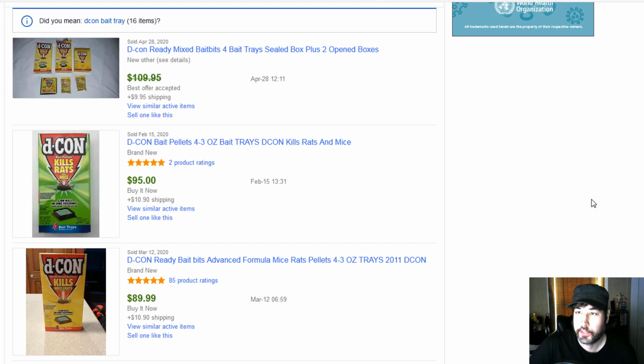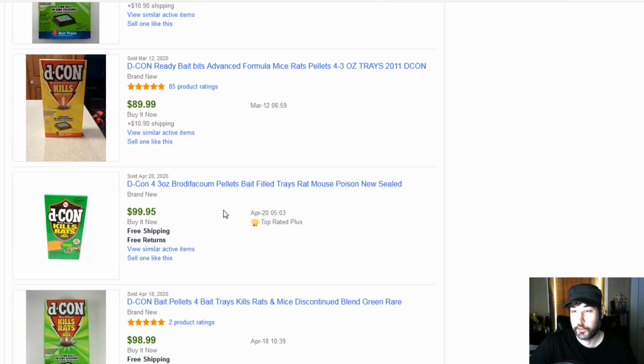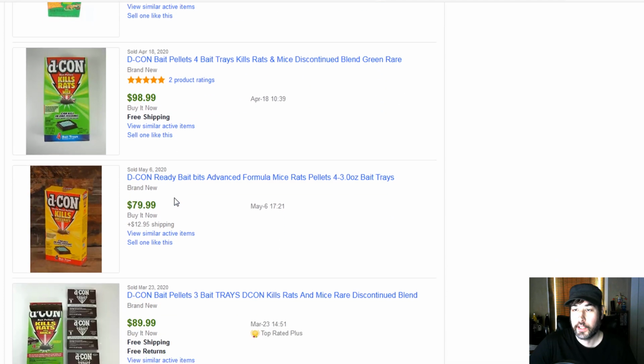And you can kind of see how much they're selling for here. A box of 4 3-ounce bait trays, $95. You got $89, and these are all sold listings. I have found one pack before. It wasn't the 4-pack, it was just one of the single packs. I believe it sold for around $25. It was a few years ago. Here's one that sold for $198.99.